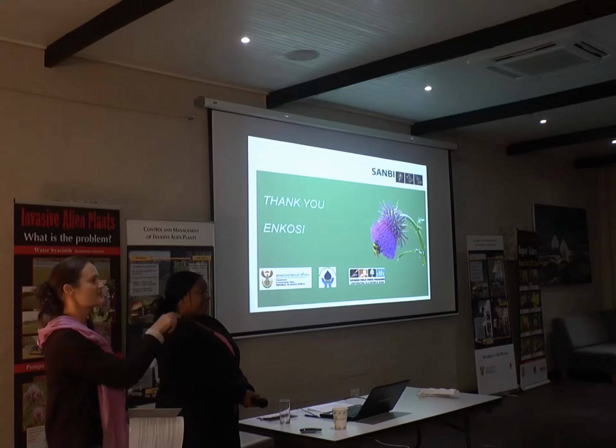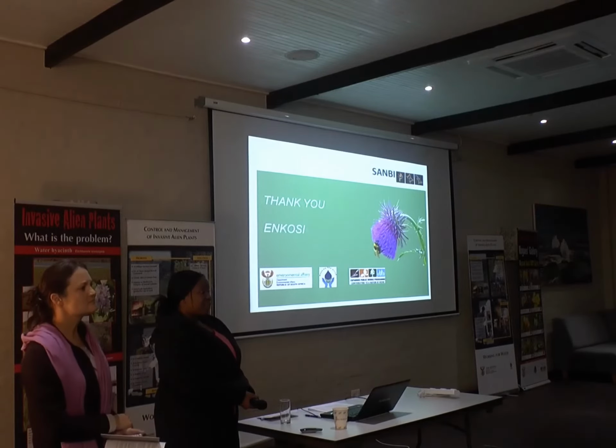I can just make a comment that it's very likely that what you are looking at is Silybum marianum, the milk thistle. It's very widespread in South Africa. In fact, when I was doing the survey, I got them mixed up at first. They grow to about the same height. Silybum has very similar leaves and prickly stems, and the flowers tend to be a little bit more purple than pink. Slightly different colour. So I would check on that. I think it's most likely Silybum.